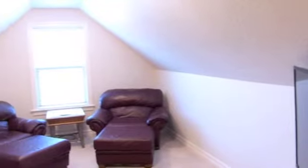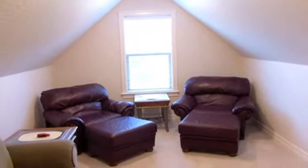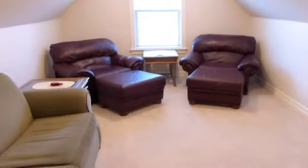On the second level, we have a large bonus room that has wall-to-wall carpet and can be used as an office, craft area, or whatever your creative flair can imagine. We also have the fourth bedroom with plenty of storage and wall-to-wall carpet as well.